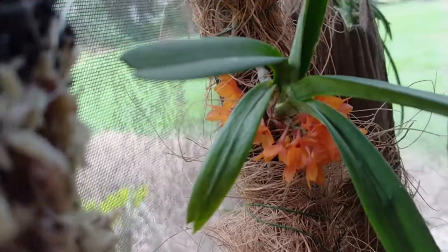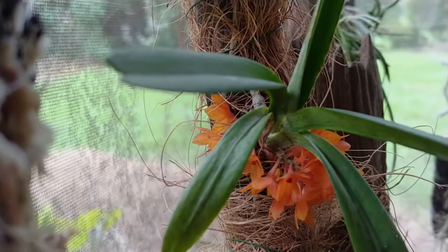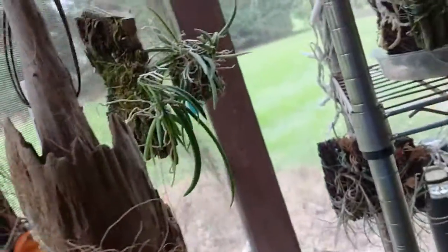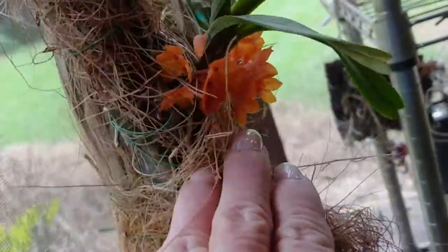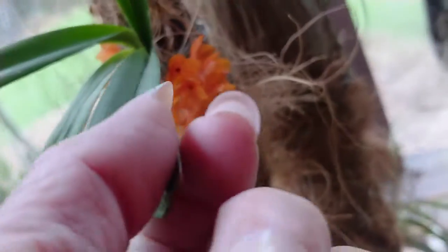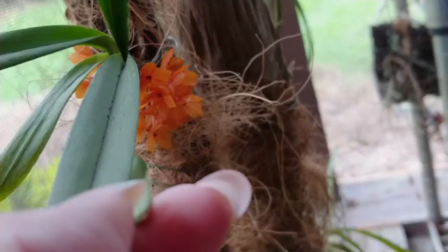The Ampuloselum variety Aurantiacum. Nice orange blooms. Still hanging in there pretty good. And I'm going to try to get a little bit further in the back for the other two.